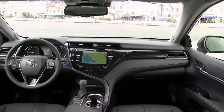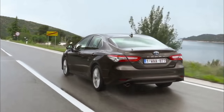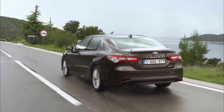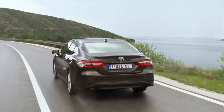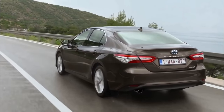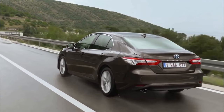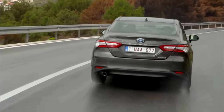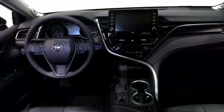Safety and driver assistance features include standard forward collision warning and automated emergency braking, standard lane departure warning and lane keeping assist, standard adaptive cruise control. Toyota Camry earned a 5-star safety rating. In conclusion, Camry's major downsides are elevated levels of wind and road noise at highway speeds, and no plug-in hybrid option.